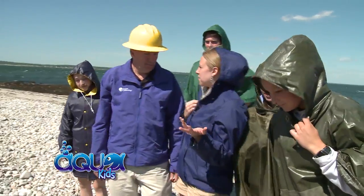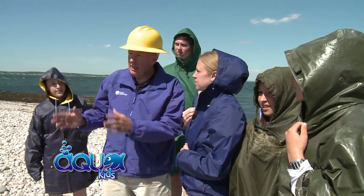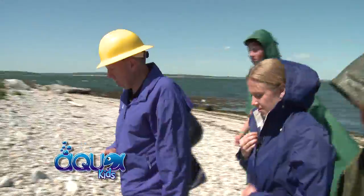So where are we headed to now? We're going to come over here and take a look at this greater blackback nest and see if we can take a look at the eggs that it's incubating. Okay. Let's take a look.